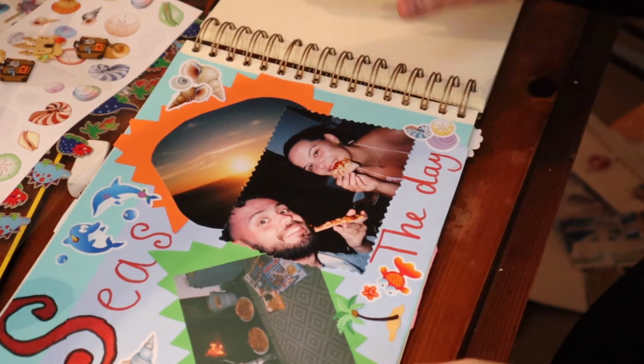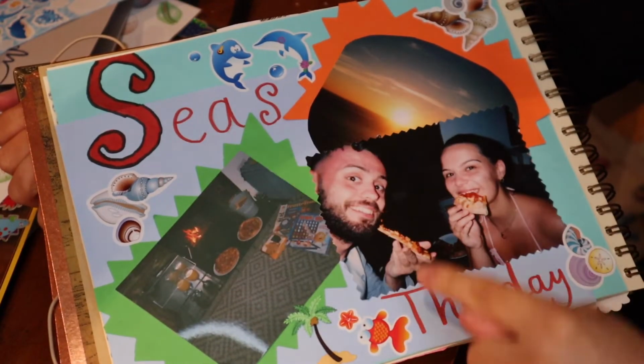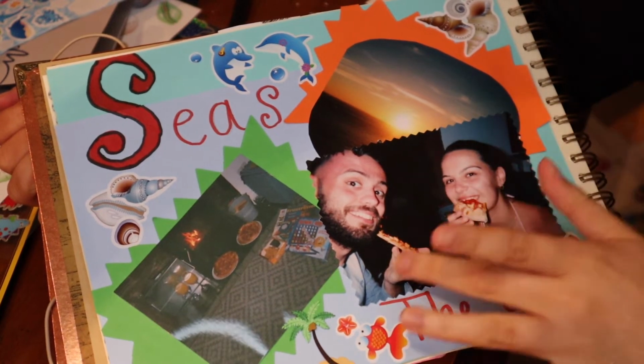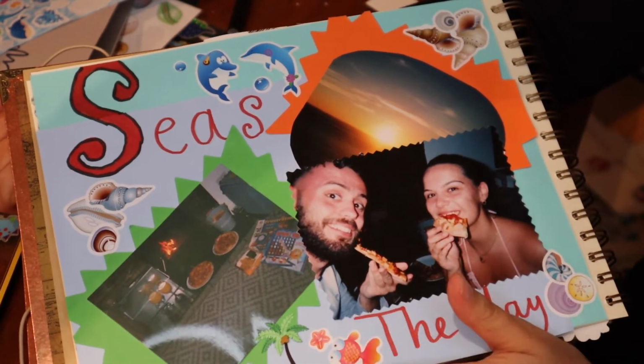That page done. Let me just put that in view a little bit more for you. Hold on, give me a sec. So we've got "seize the day." I thought that was very fitting, and then we've just gone a bit OTT on this one, but I like it. I like the fact that they're very jam-packed, crazy, and the stickers are very fitting.